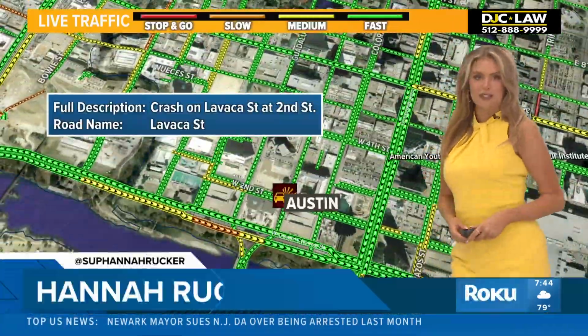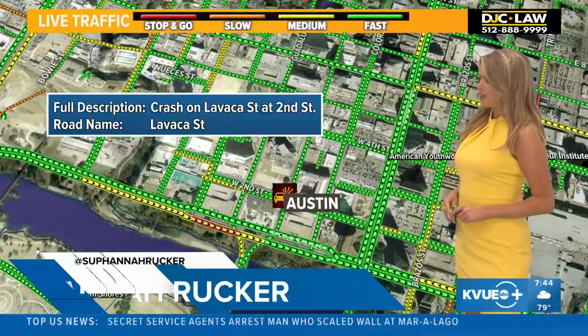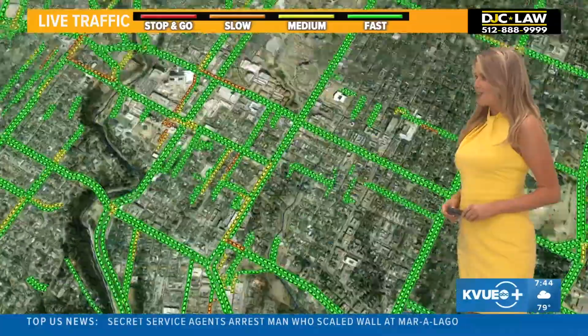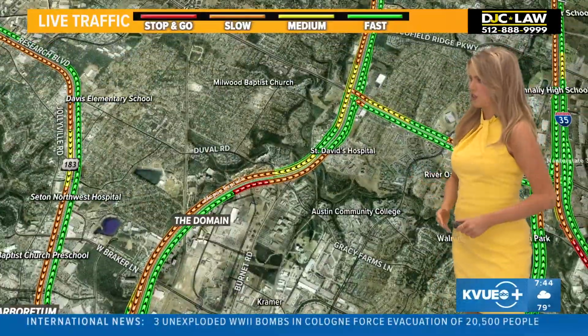Let's take a look across the rest of the area. We do still have an active incident downtown on Lavaca Street at 2nd Street, but overall downtown's looking pretty good right now. A lot of construction going on there, but I feel like that's just our life now, right? We're all just one big construction site.